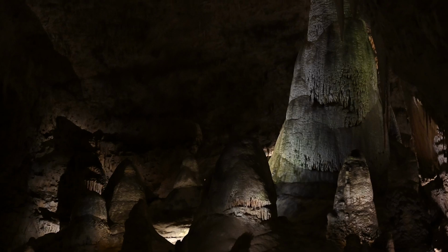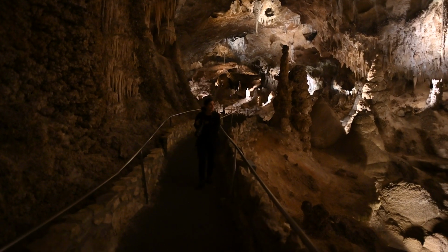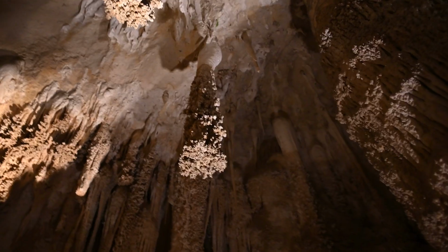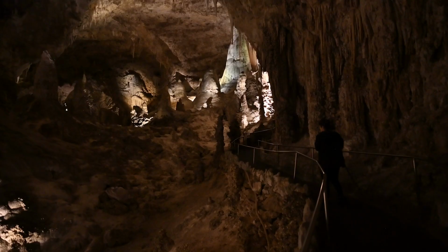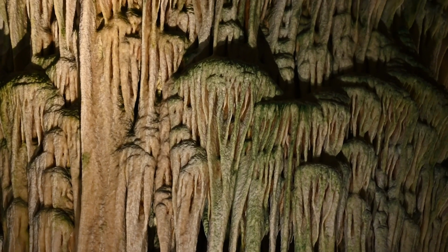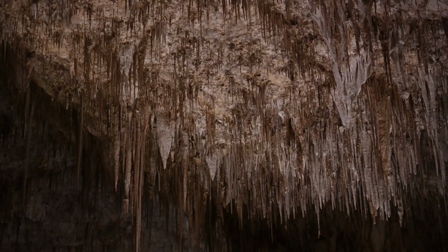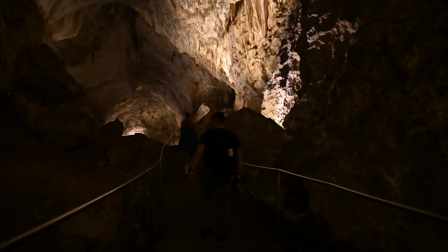The big room is nearly 4,000 feet long, 625 feet wide, with ceilings over 250 feet tall, making it the largest single cave chamber in North America. And the great thing is that it's accessible to all by an elevator. The formations continue to impress, and we could have stood there for hours just appreciating the cavern structures. Unfortunately, due to the time crunch of our journey, we had to keep moving.